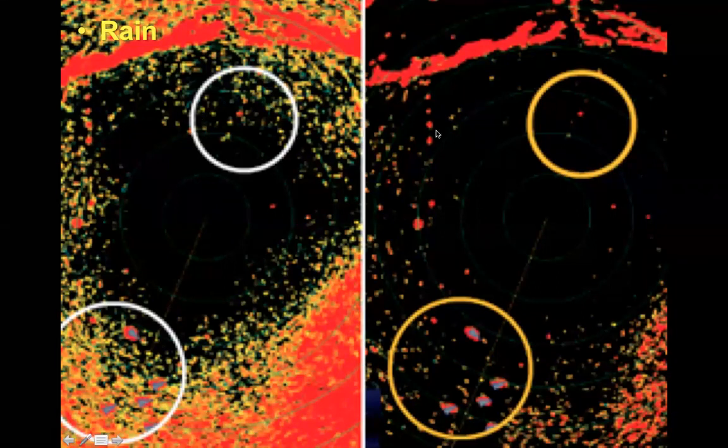On the right, we've got a very nicely tuned radar where we still have the rain. It's going to be almost impossible to get rid of all of it, but we have a clearer picture on the right here of maybe some vessels that are in the bottom left corner, maybe a buoy that's up here in the right. These would have been a lot harder to pick out in this clogged picture on a radar that has a lot of rain around it.